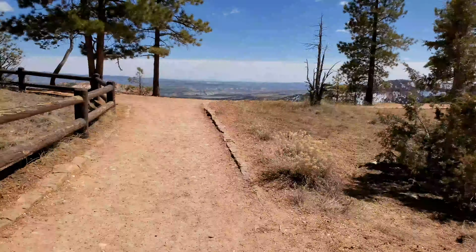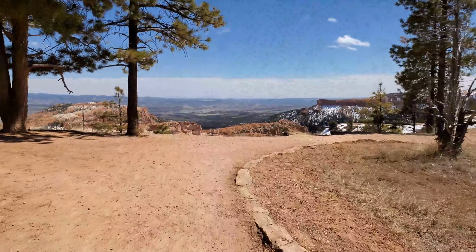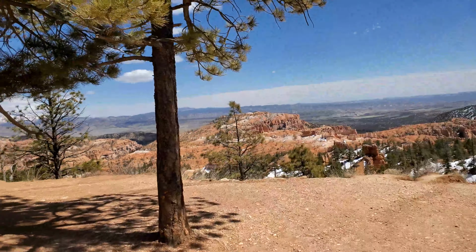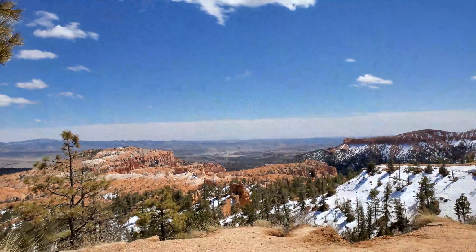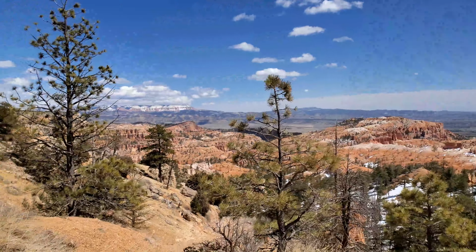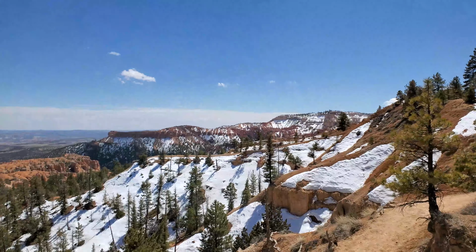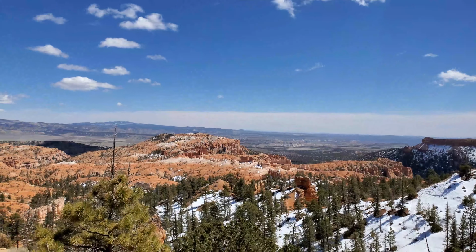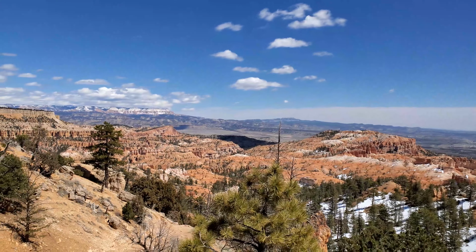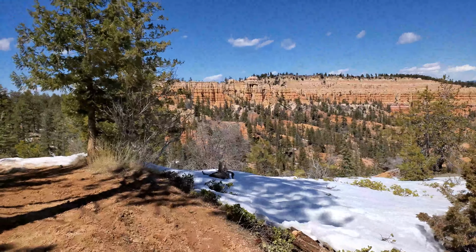But would you look at that? And rim trails to the left. That's pretty amazing. There appears to be a trail that goes down, but I think I'm going to stick on the rim for the most part. Alright, so 2.5 miles this way to Fairyland View.